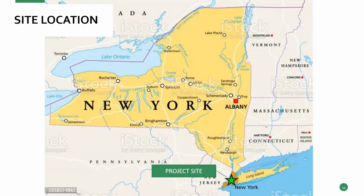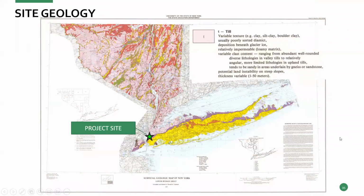The subsurface investigation was performed by a geotechnical engineer of record, and the site was located within New York, as can be seen on the map on the slide. The published geological conditions for the site generally included glacial till material, which was a combination of silt, clay, sand, cobbles, and boulders deposited.